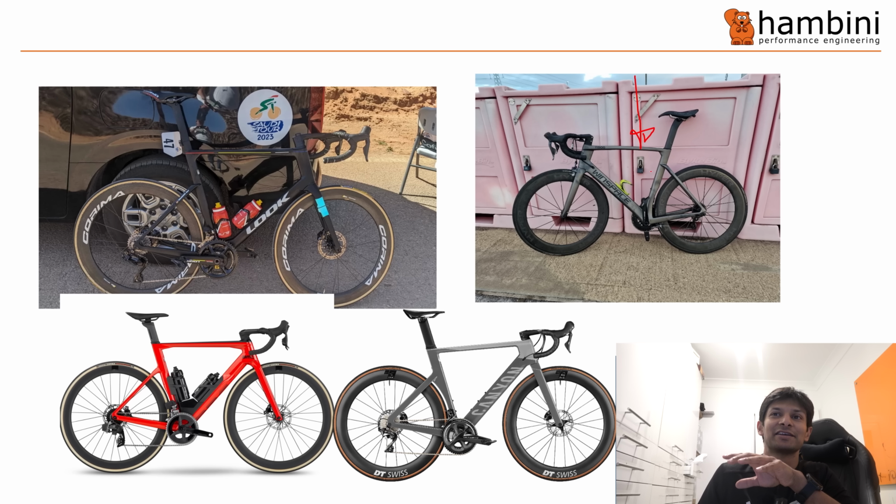Now, some other options you've got the Canyon Aero and the BMC, and again, it's the same sort of mix. So drop seat stays. This one has much more sort of scalloping of the seat tube, whereas the BMC doesn't. It's not quite as prominent. This one does, the Look does, and it's clearly been designed for massive tyre clearance because that's the in thing.